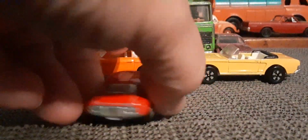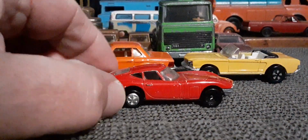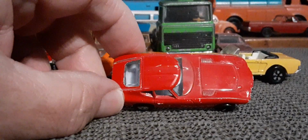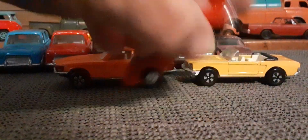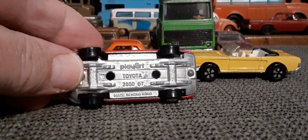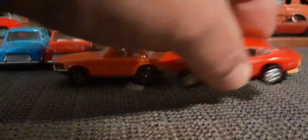This guy here, unfortunately, is missing a hubcap. But other than that, still a cool casting, even in its slightly played with condition. So that's cool. There's the Toyota.